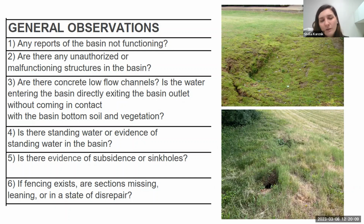Unauthorized or malfunctioning structures would be a little tricky to identify just off the top, but especially if it's not on an as-built, or it just seems like you maybe didn't do it, maybe someone's on your property. There's a lot of potential different things that could happen there.